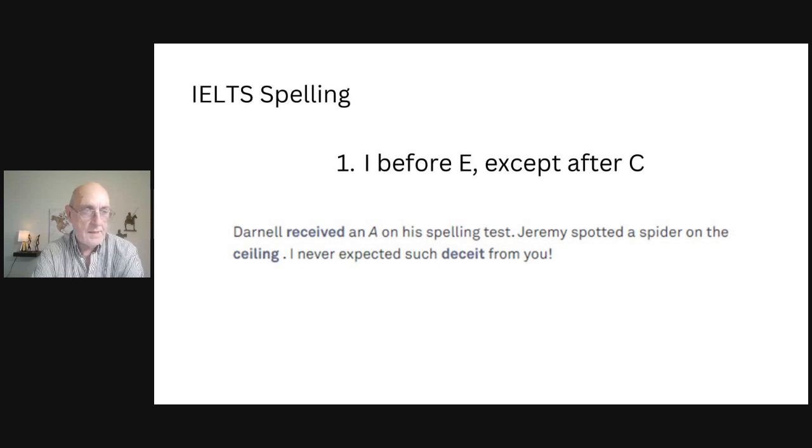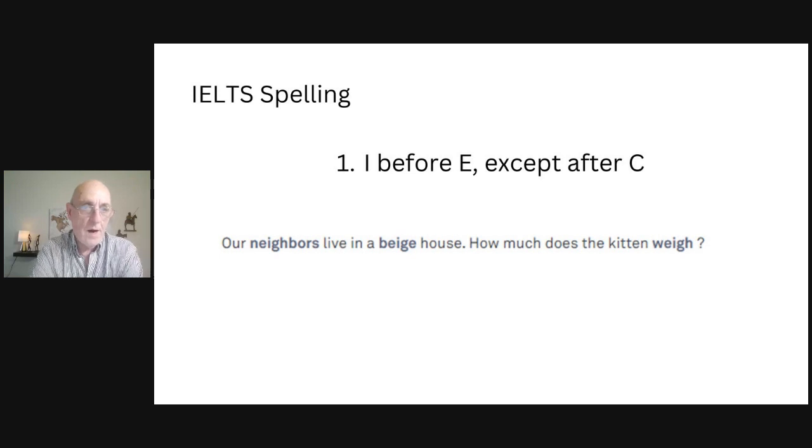The second part of this rule is except after C. So if we have words where this comes after the letter C, then we're going to reverse it and put E before I. And some good examples of this are Darnell received an A on his spelling test, or Jeremy spotted a spider on the ceiling, or I never expected such deceit from you. So while the general rule is I before E, there are some situations when it does come after C that we reverse it and we put E before I.